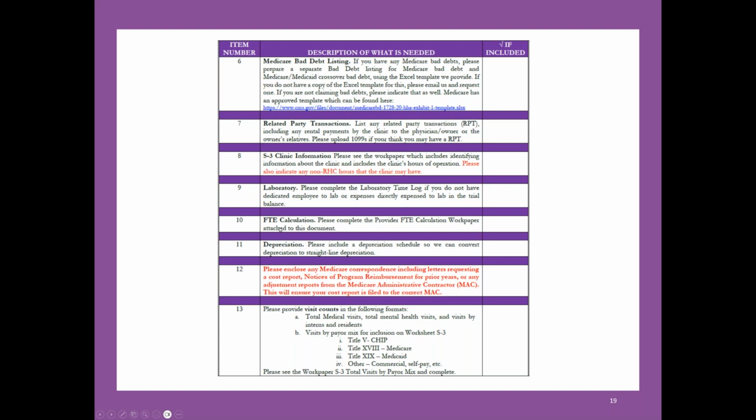I was reading the next line. Depreciation. If you do have a depreciation schedule from your tax return, give it to us and we will convert it to straight line depreciation.